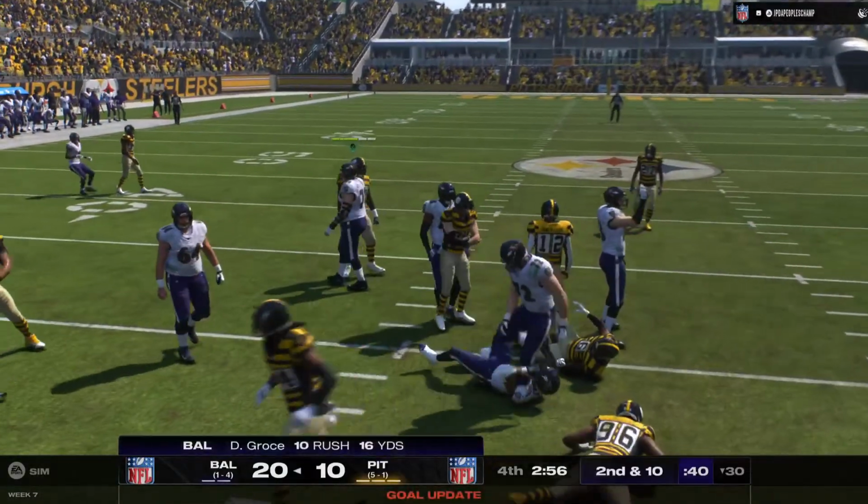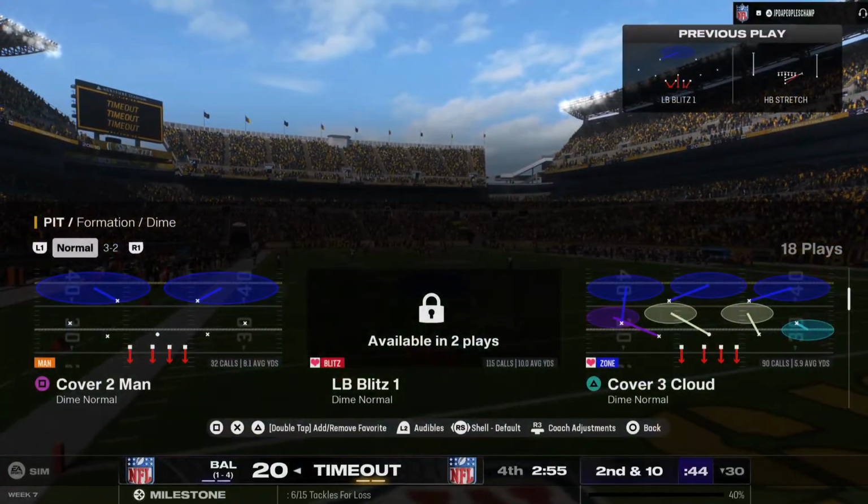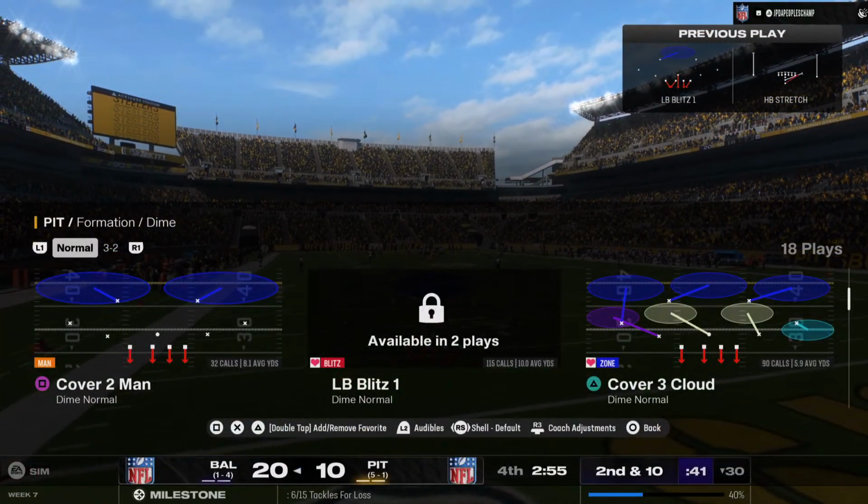They'll run. He'll try the left side now. He'll be stacked up at the line of scrimmage. No gain on the play.